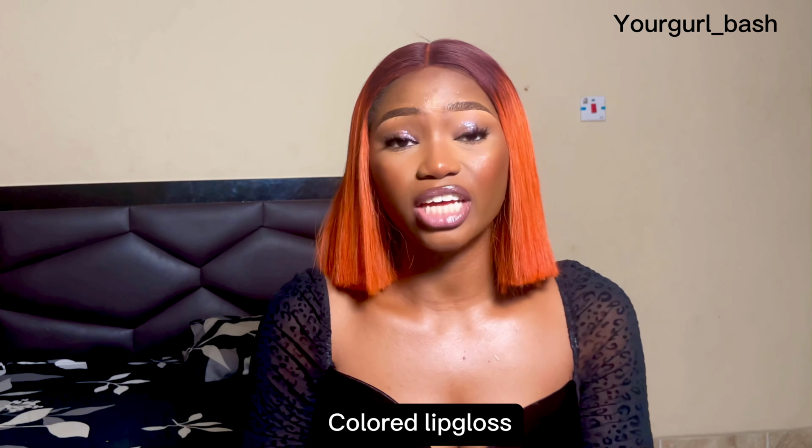The next one you need is a lip gloss. If you're going for a neutral glam, you can use any of these lip glosses and then you top it up with the absolute OG gloss.